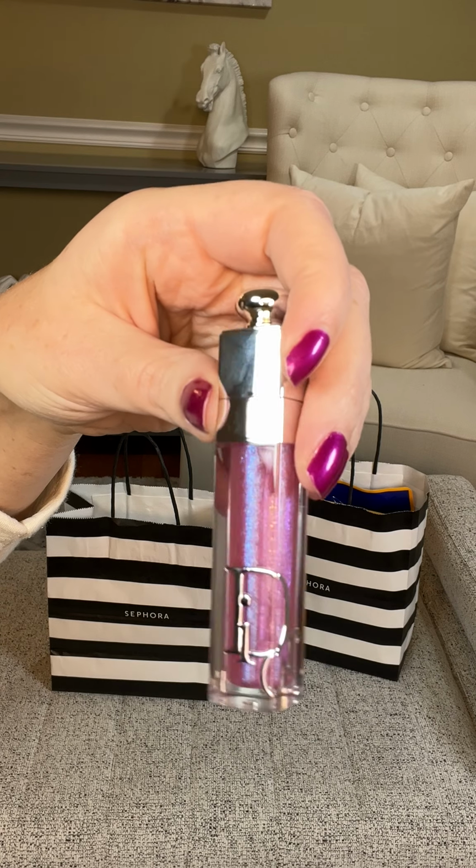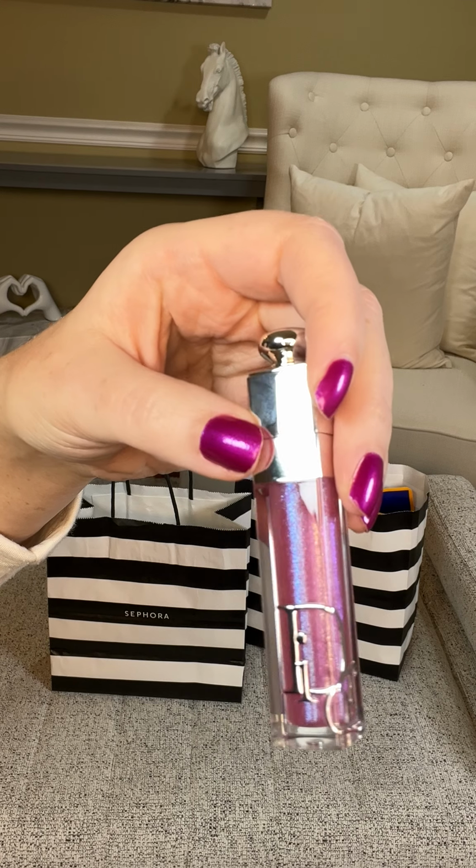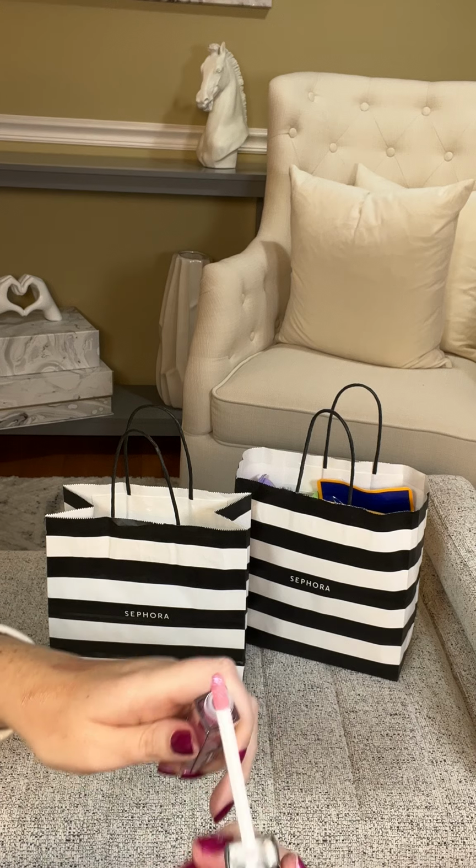99.9% of the time I think I just buy it for the packaging, but the products are so good. It's a win-win, to be quite honest. So let's go ahead and see what this one looks like.